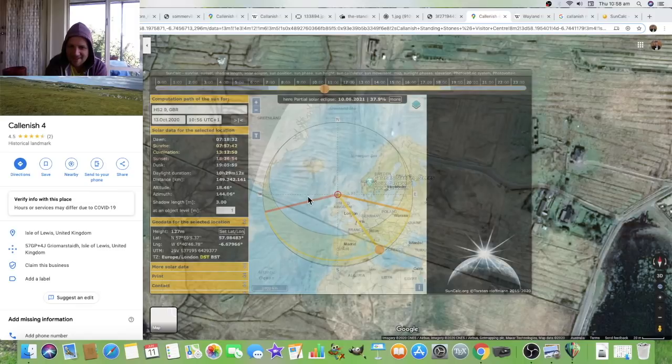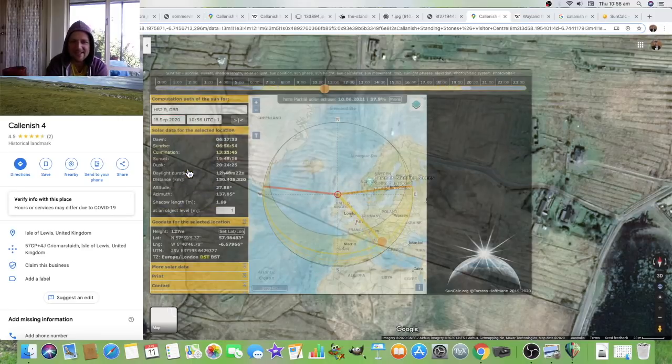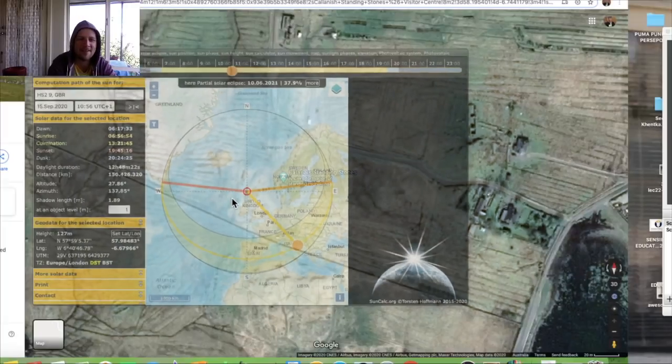Okay, so we need an alignment like that. So we're getting there. Let's look at September. Oh, it's September. So look, it's hard to see it. I can't zoom in anymore, but no, hang on, I can. Look at that. There we go. So those are the stones there. 1, 2, 3, 4, 5, and that's just about on. So that's about as accurate as we'll get. So 15 September. So what is around 15 September?